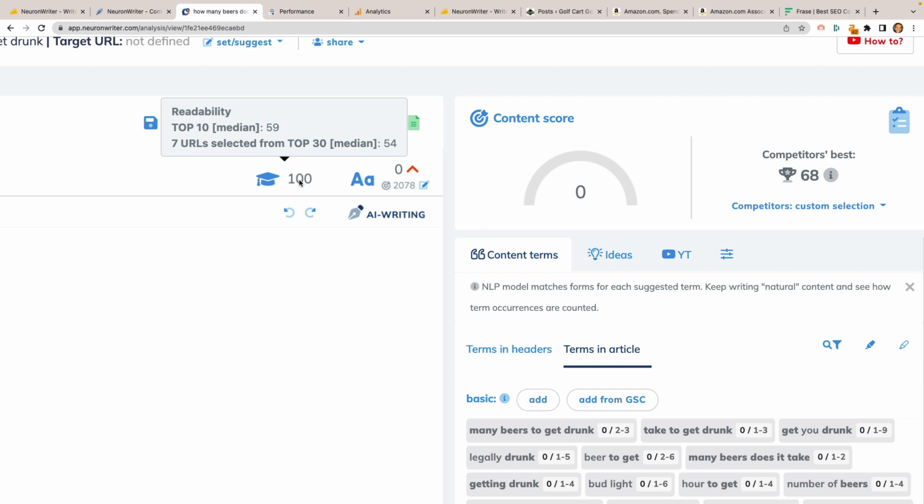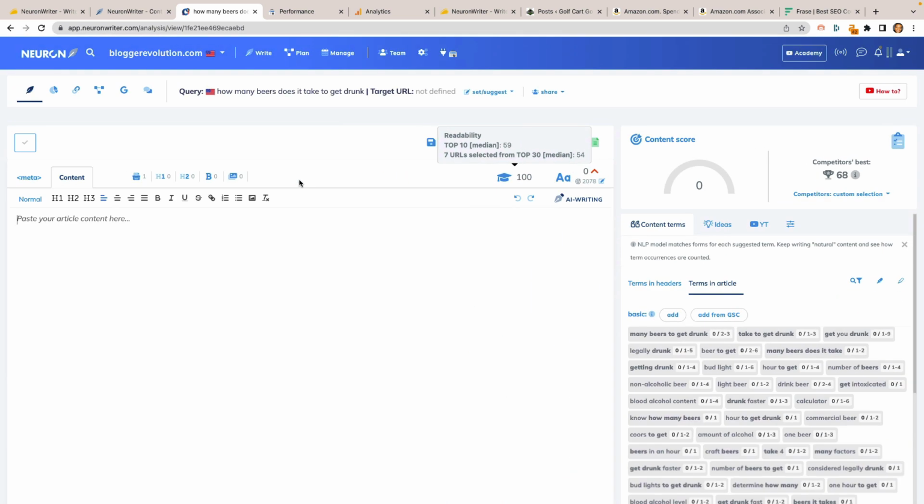So we have a score here. The readability score is 100 right now, but that's because there's nothing there. But as we put stuff in, it'll help us with our readability. This is kind of like running your website through Grammarly or something to make it more readable. It makes a huge difference. I will say running an article through Grammarly will make it rank higher. It's just because it's just better written content, right?